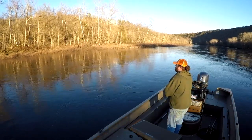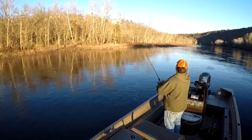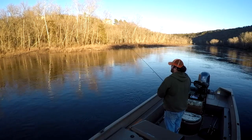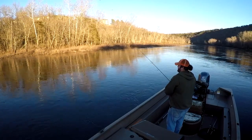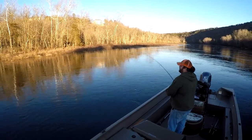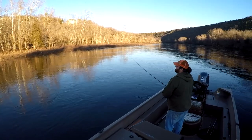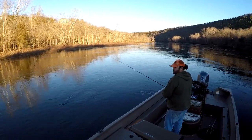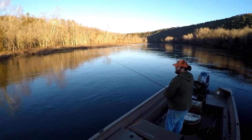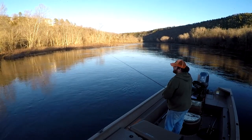At nighttime, the fish can't see as well, so you can get away with using like 2X tippet, which is roughly 10 pounds, somewhere in there. And you can set the hook and keep them on there at night with that heavier line. That's why it's ideal for more of a nighttime rig. Not to say that you couldn't do it during the day, you just have to be really careful setting the hook.